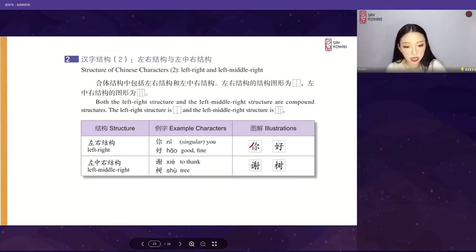We can see this ni here. In the left, we can see this is the radical ren, and in the right, we can see this part. We can separate it from here, right? And next one is hao, which means good. And we can separate it from here. In the left part, it means nu, which is woman. And in the right, another character, it is zi, which means son, baby.